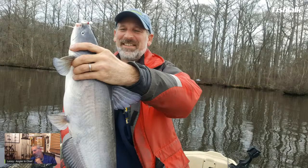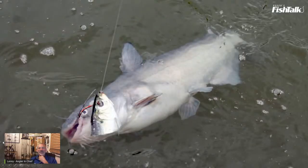All right, we got one more slide coming up. And this one is from the Potomac. I threw this in here to show 2 things. The first was, you can see the circle hook is a good move. I like the 8-aught. You could even go to a 10-aught. There's nothing wrong with that. You really don't want to go much smaller. These fish have big mouths.